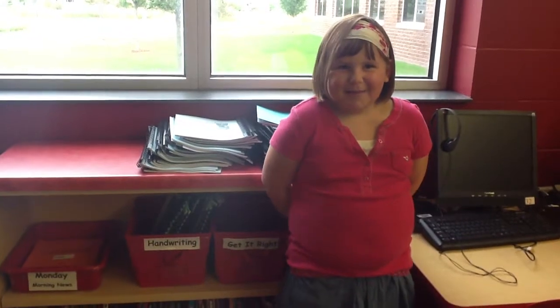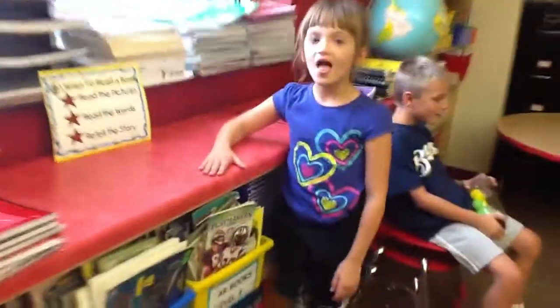Okay, there's Claire. We have a garden outside, and it's really, really big. Yep. And we also have a garden in a box. And it has lots of cool stuff in it, including a mystery plant. We have a mystery plant, and we'll let you know what it is, parents, when we pull it up and find out. Thanks, Claire.